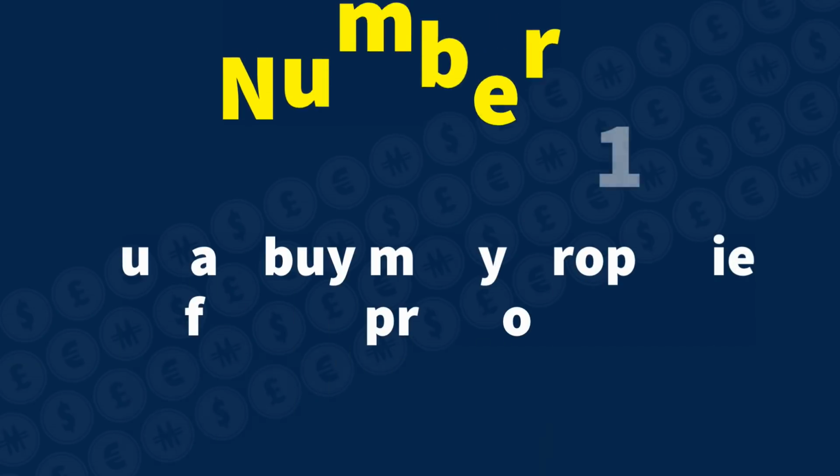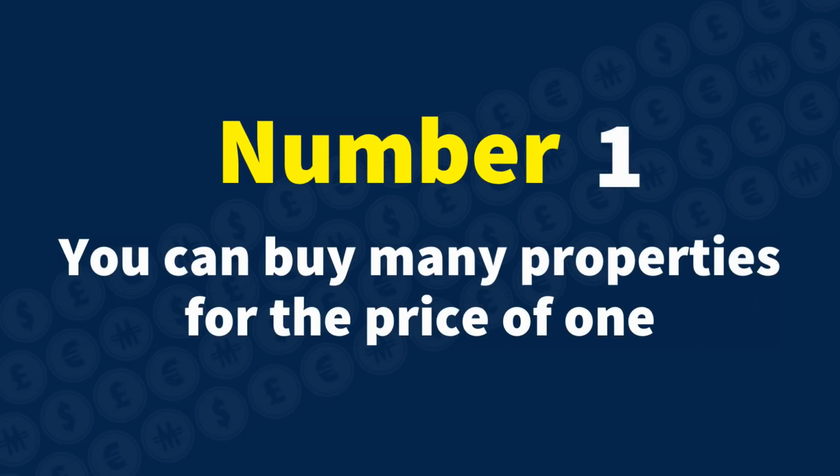Mortgages provide leverage, which is an essential component of the investment property model. It allows you to buy a property at a fraction of its price and then allows the bank to pay the rest. This gives the investor several advantages. Number one, you can buy many properties for the price of one and make rental profits on many properties rather than on one, and can move your return on investment from around the region of 5% to 15%.